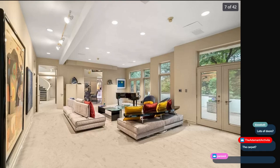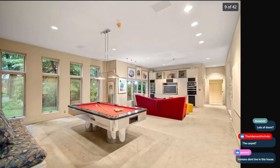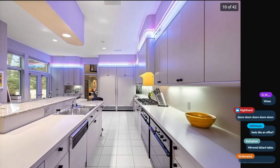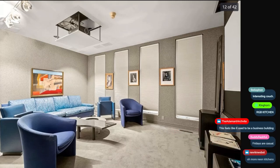Not the carpet, no. Hang on, there is... Some of these are nondescript rooms. Some of the geometry gets a little funky. Also, billiard table. We needed at least one. We got it. Not the weirdest interior. It is peculiar, though. And kitchen, not the worst we've seen. And this is a theater room, it seems. RGB kitchen. Yeah, it's a gamer kitchen.